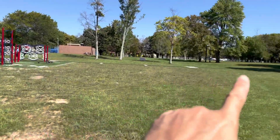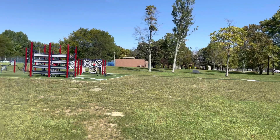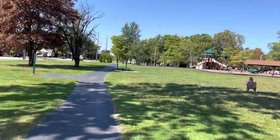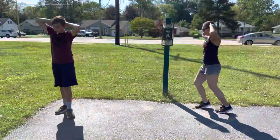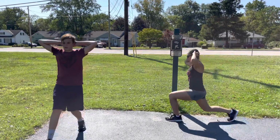Right in the middle is this whole huge green field area where you could do jumping, sprinting, that whole Ninja Warrior Park. We're almost at the end of this trail, so we're gonna do that, and then we're gonna check more of this Ninja Warrior stuff out. Jack, you said you do these in football practice, right? Yeah, we do these all the time.